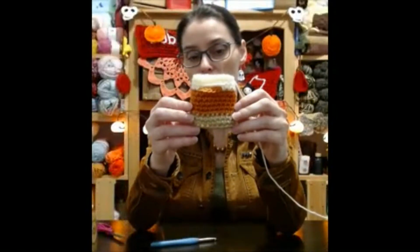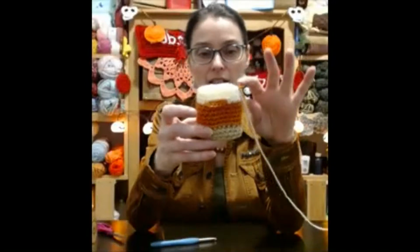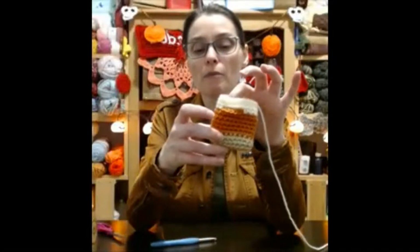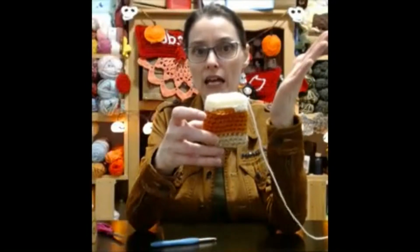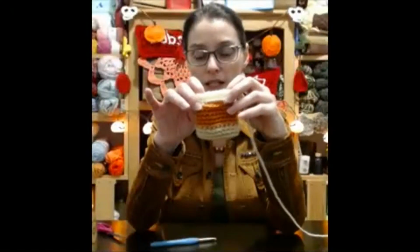a nice beige crust color. Rows 6 through 9 are using that pumpkin pie filling color. And then the top 3 rows, row 10, where I split for the handle, 11 and 12, are in that nice little dollop of whipped cream color.